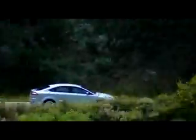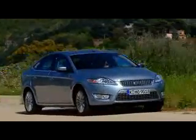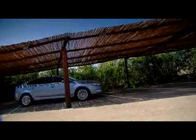IVDC helps in other ways. If you're trying to make a quick getaway on gravel, then it pitches the car forward to give you more grip. The system also incorporates a neat way of mastering hill starts.